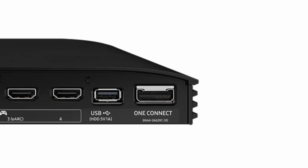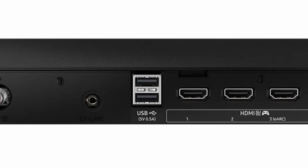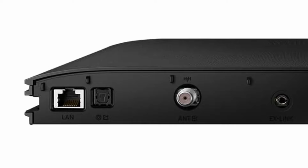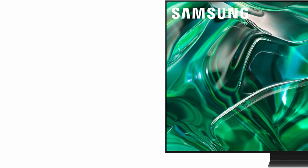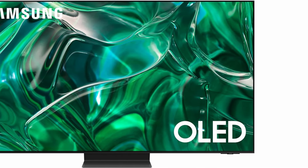If you don't usually watch TV in a darker room, the benefits of an OLED panel aren't as apparent, so an LED TV like the Samsung QN95C QLED is a slightly better choice. There's a bit more blooming in dark scenes, but it gets significantly brighter than the S95C, which helps it counter more glare.